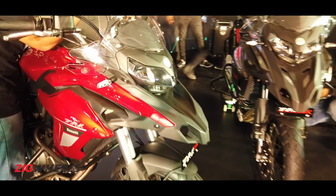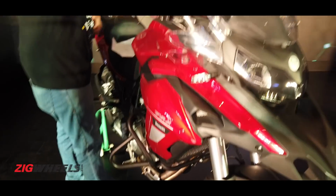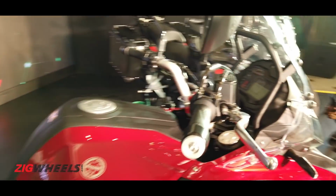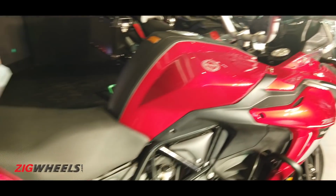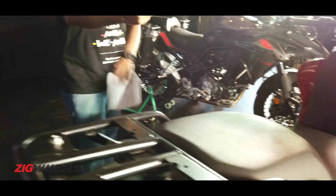Now between these two bikes, they share pretty much, well, most components, including the design. So everything that you see here, the headlight design, the front adventure style beak, the large wind protection, controls, and well, this instrument cluster, switch gear, fuel tank, pretty much everything is the same between the two motorcycles, and even the seats.